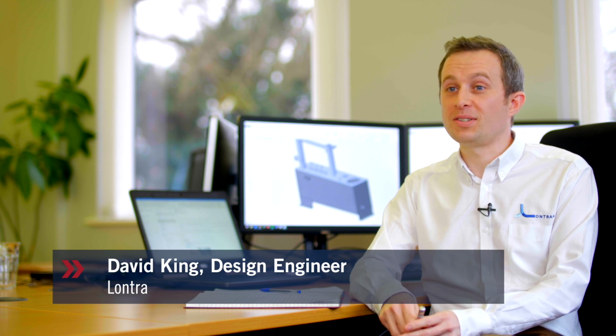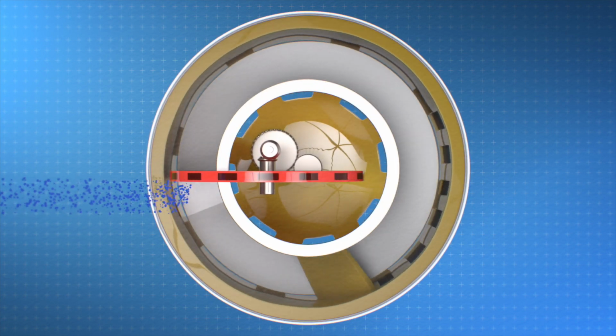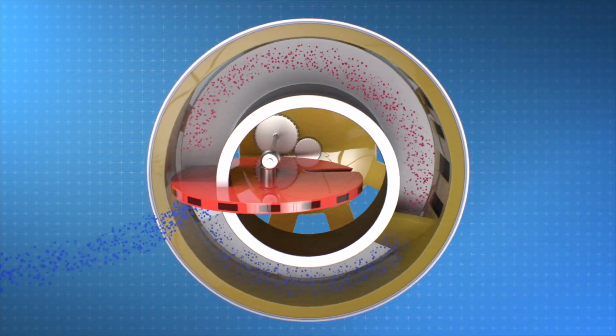So Lontra is a company formed around reimagining the way that big corporates generate compressed air. Lontra designs the next generation of air compressor technology. So we've designed a completely clean sheet approach to air compression, and our job is to make it better, more efficient and the best product on the market.